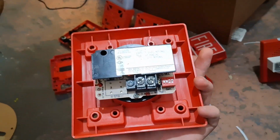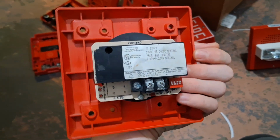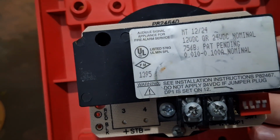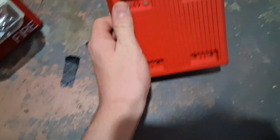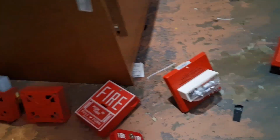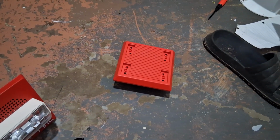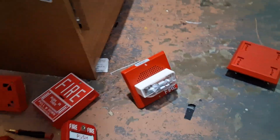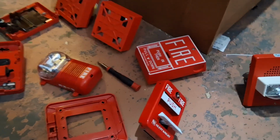MT1224. Pretty much just a remote horn, newer Wheelock. Or more so just the normal Wheelock. I'm not great with the date codes anymore, but I think that's 1995. I'm not sure, correct me if I'm wrong. It's a pretty cool alarm. I had a Wheelock MT a few years ago, and now I have another one. And I've always wanted a remote horn one because they're pretty useful for light plates and stuff.